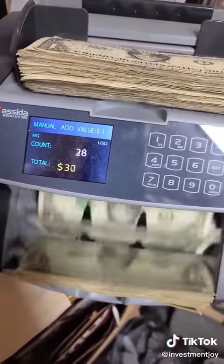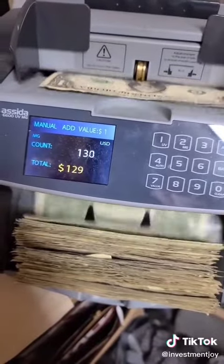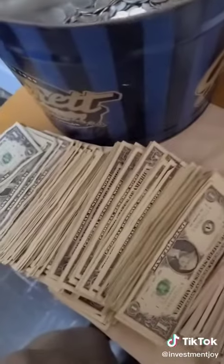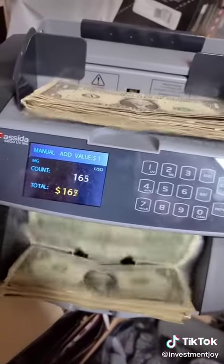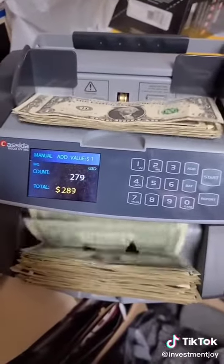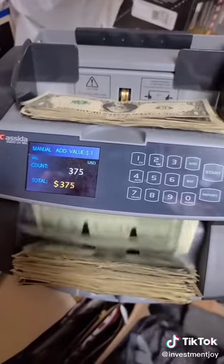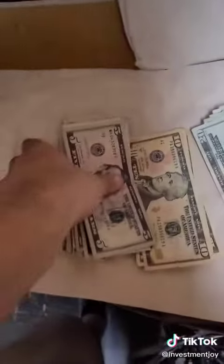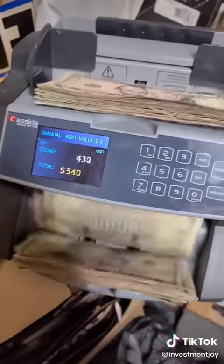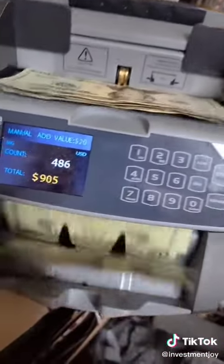We're going to run these through, and this is just the count only for the vending machines. And the vending machines made 131. So now we're only going to do the ones from the washers and dryers. We're going to add that amount. We'll let it keep going. Now we're going to go on to the $5 bills and put those in the machine and see how much we've got. Now the $10 bills, and then after this we're going to do the 20s.